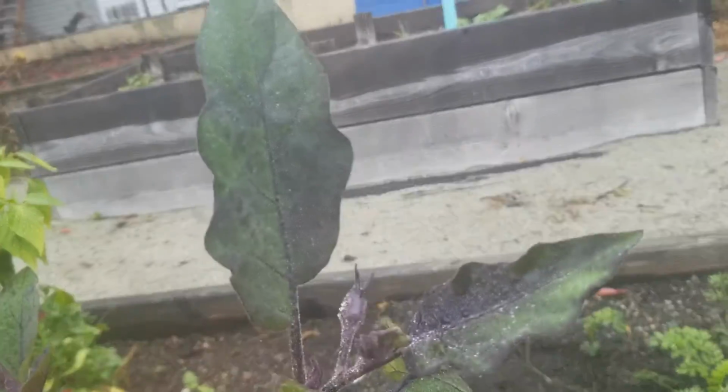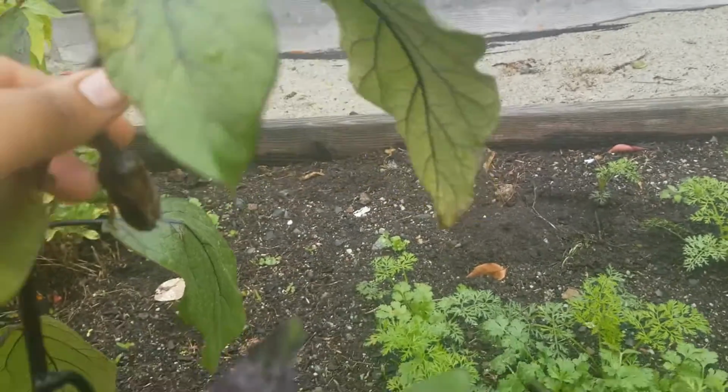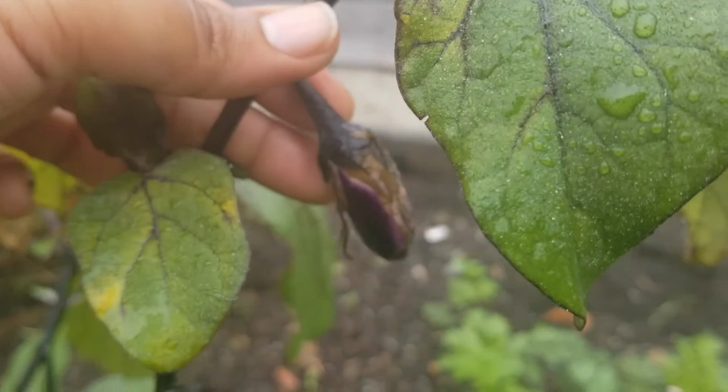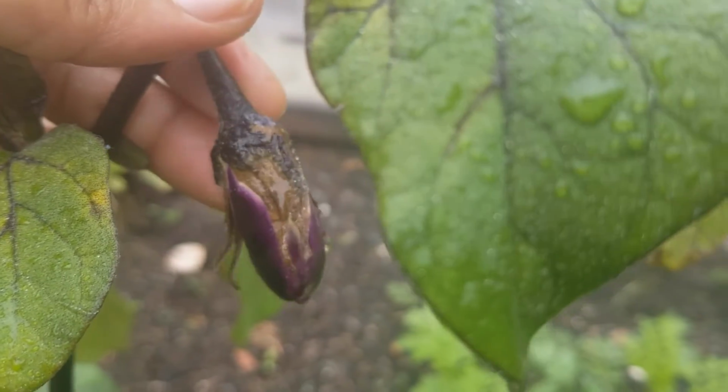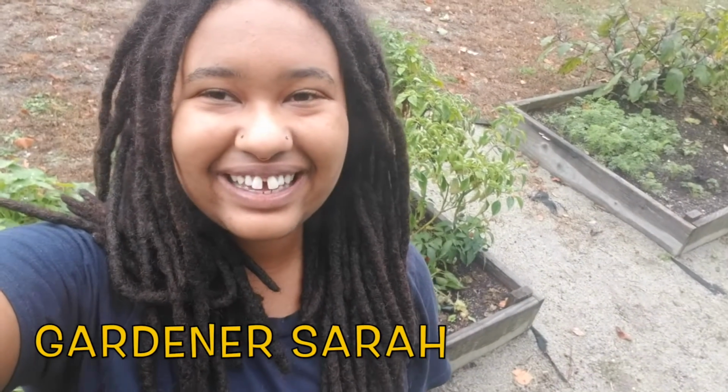The last thing I want to show you is this plant with purple and green leaves that look really, really cool. If we look closer, you can see a tiny eggplant fruit that's not really going to get to its full size, but looks pretty cool. So that is a tour of your school garden here at the Henderson.